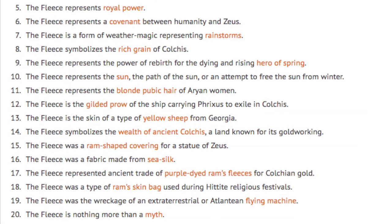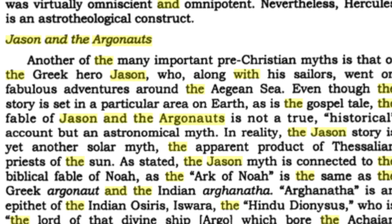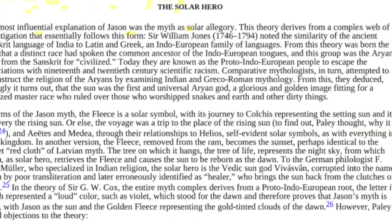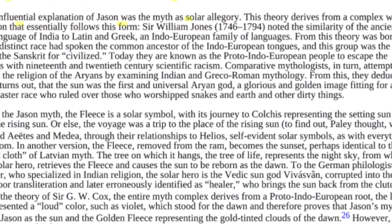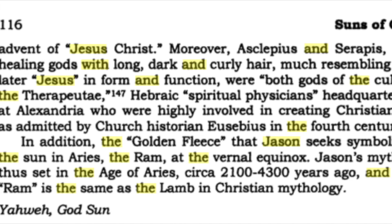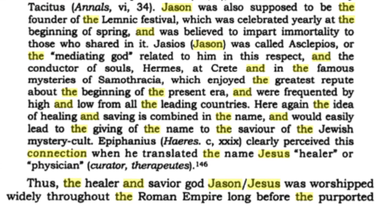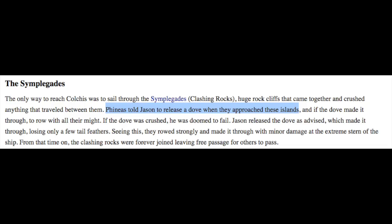And the fleece itself has so many similar symbols to the Holy Grail quest itself, in all the layers. So please feel free to research the Golden Fleece and Jason itself, and how close Jason, a representation of the solar god, just like Jesus, and how they parallel.